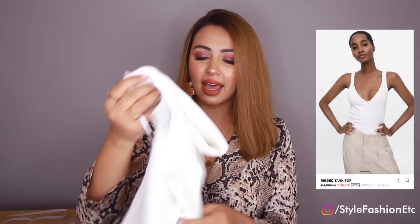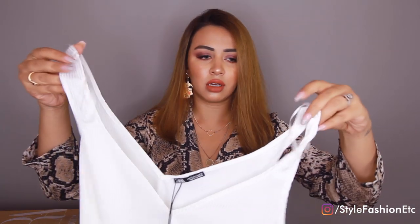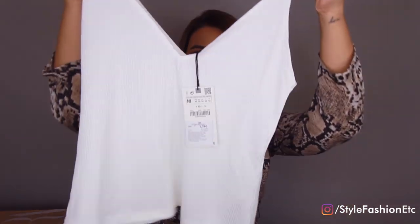So that's that. And then the next thing, okay, so this is like a very basic ribbed material, deep neck V-cut tank top. And I just feel like I love stocking up on basics, but stylish basics. Like, I really love the cut that it has, the deep V cut, both front and back. It adds an extra element to the regular tank tops, you know, like the simple round neck tank tops. So that's why I picked that up, because I'm all about basics.